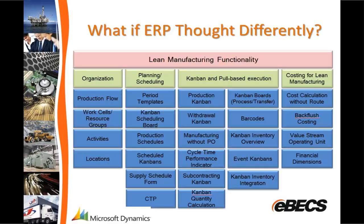Next slide. So I want to go back to the slide that Mike talked about, because what if you thought about ERP differently, especially from a lean manufacturing perspective? One question that I'm often asked is, how much validation due diligence do you have to do? And what Mike and Tim have been discussing with you today is not a bespoke or custom development of an ERP system, but a commercial off-the-shelf or COTS implementation of lean and quality ERP.